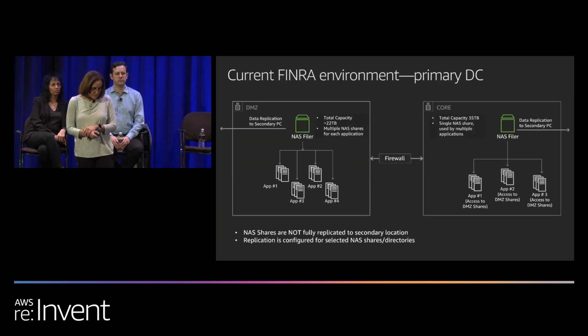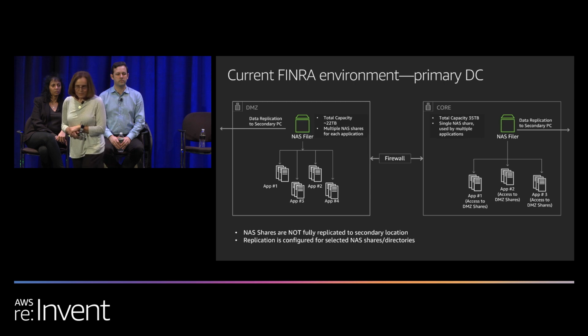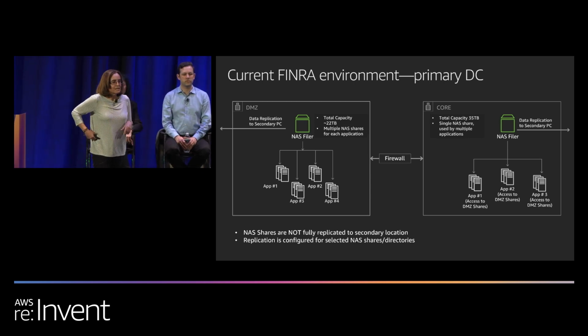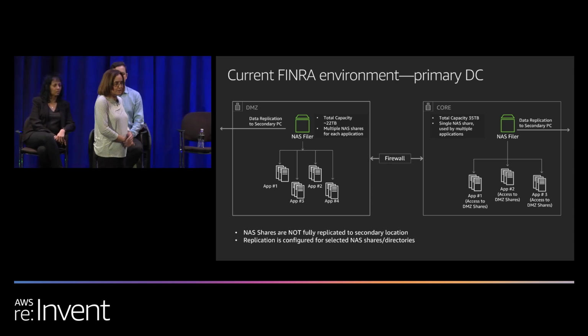But before we go there, sorry. This is how our environment looks. We have 2 data centers. The primary data center is where our production workloads run. Probably this looks very familiar to what you have.